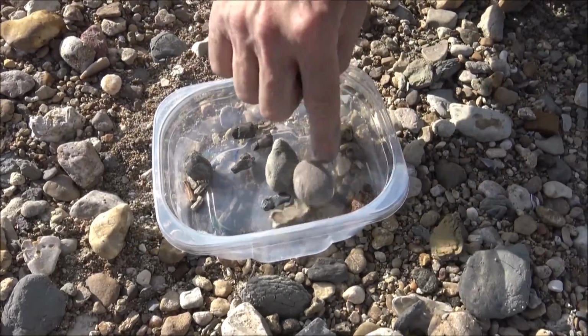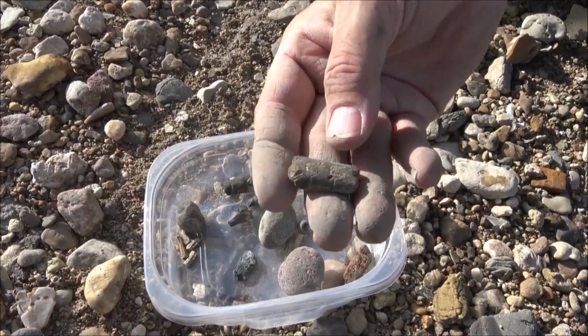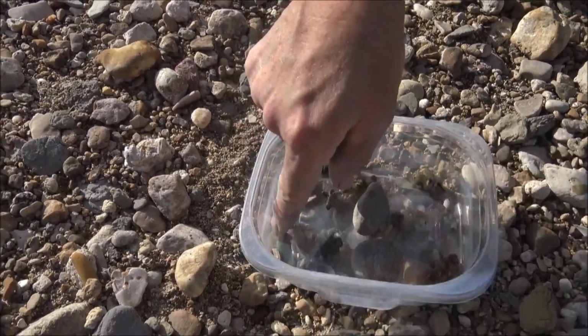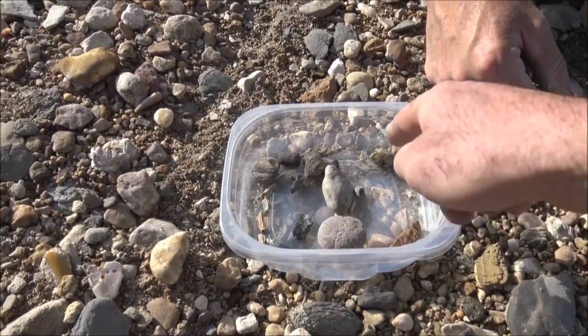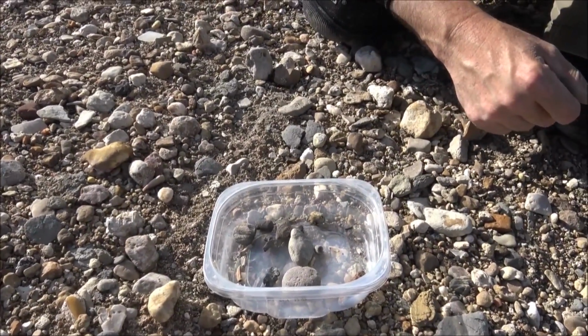Cool. We've got some fossilized seagrass. Another piece of baculite. Oh, seagrass. Is that the seagrass or is that the tube? I'm sorry, seaworm tube. Seaworm tube. Okay, I'm telling you wrong. But that's what we found so far. Cool. Just got here. Maybe we'll get into something good here in a little bit.